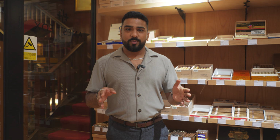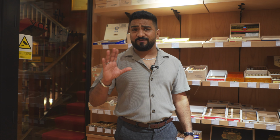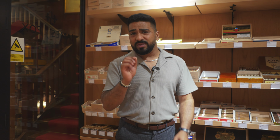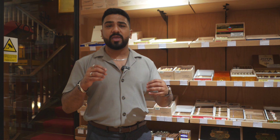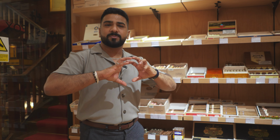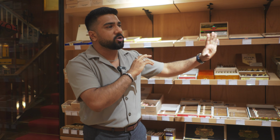So now we're in the humidor. It is a newly refurbished humidor. They updated everything around February this year, and the new humidor looks absolutely gorgeous. One of the things I really like about JJ Fox and how they arrange the cigars in the humidor is that they arrange things by strength. Not exactly or not precisely, but generally speaking, the strength profile moves across the humidor.